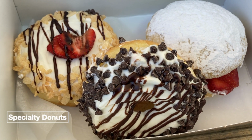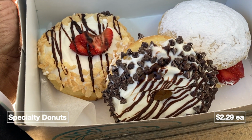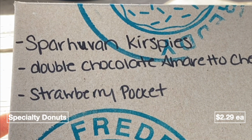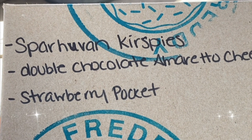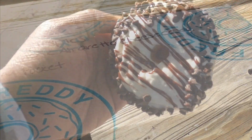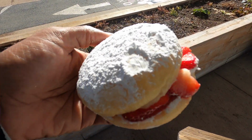Now I plan to stop here, but I managed to luck into the special for the weekend, the Golden Girl Donuts, obviously paying homage to the late great Betty White. These donuts were off the hook. Good, magical, whatever you want to call them. I had the Sparhoven Crispy, double chocolate amaretto cheesecake, and the strawberry pocket.